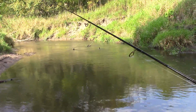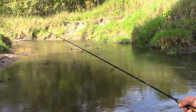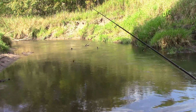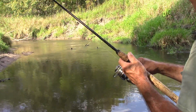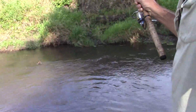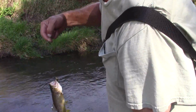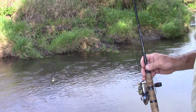I'm on the Little Cannon and it is a little mucky, but I know what the underwater terrain is like, and so I'm just going to start taking chances and putting it in there. And that's when I get a snack. In the front of the run, I got a little guy to come out. He's a really nice looking fish. He's just a little on the small side. But what he's trying to say right now, ooh, watch out. Oh, there he goes. He's number one.